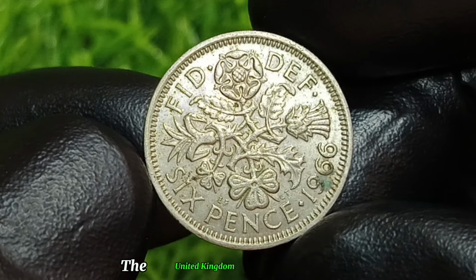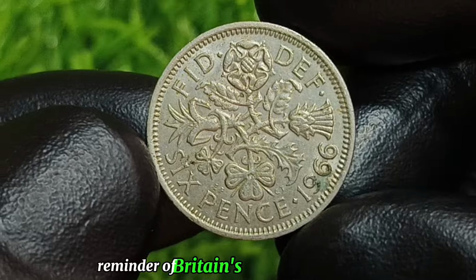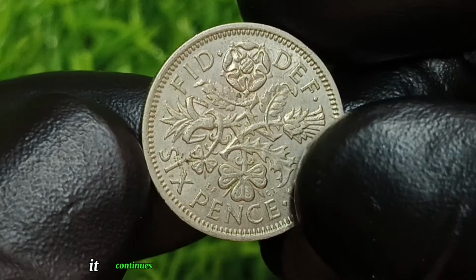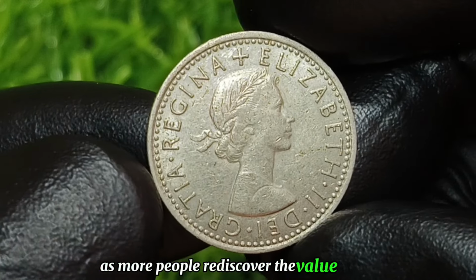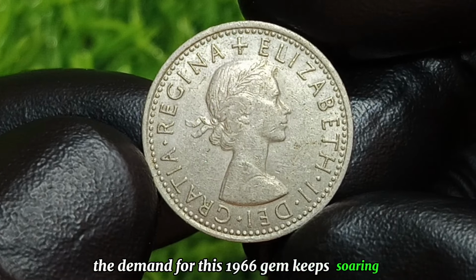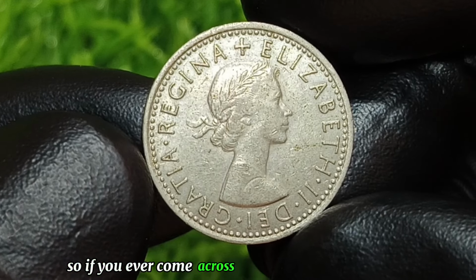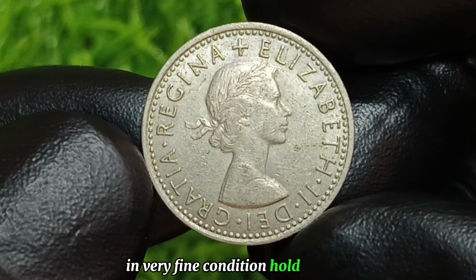The United Kingdom sixpence 1966 stands as a timeless reminder of Britain's rich coinage heritage. With its elegant design, historical importance, and increasing rarity, it continues to capture the hearts of collectors around the world. As more people rediscover the value of pre-decimal coins, the demand for this 1966 gem keeps soaring, making it not just a beautiful collectible but also a smart investment for the future. So, if you ever come across a gleaming 1966 sixpence in very fine condition, hold on to it.